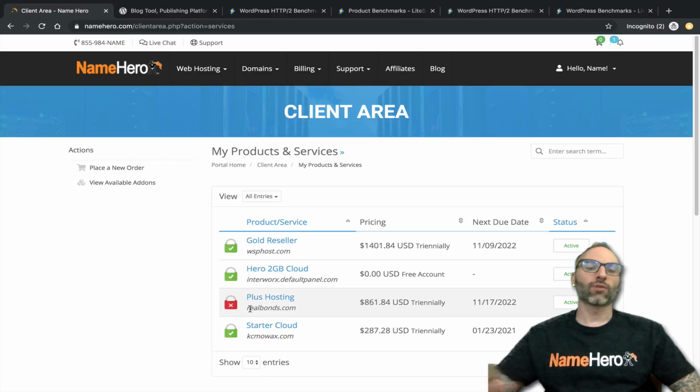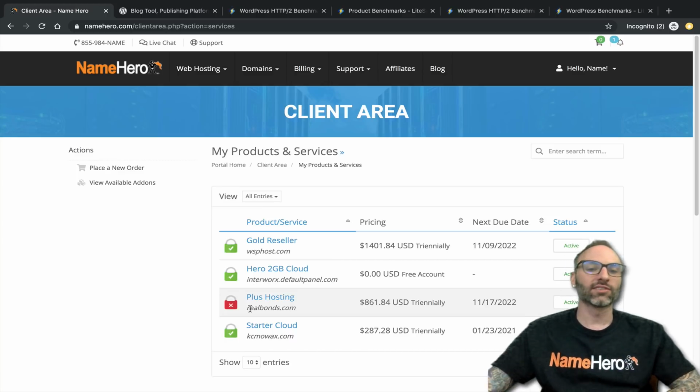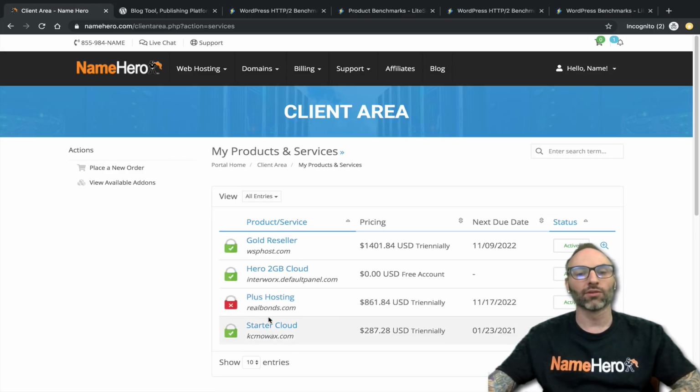It takes about 24 hours from the time that you set the DNS for the SSL to generate. So once it generates, it'll turn green. I think this doesn't update in real time, so don't freak out if it's still red. It will generate and turn green, and if it stays red for 24 hours after you update your DNS, feel free to reach out to us, but that will turn green.